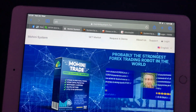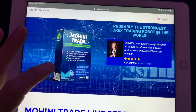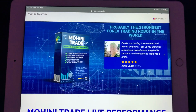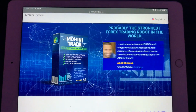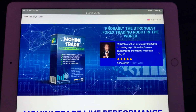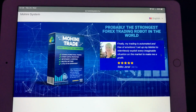All right, now let's take a look at mohinisystem.hu or mohinisystem.com. This is the website that tells you a little bit more about the robot. And this is a world-class robot, man. The reason I'm saying that is it's not a black box robot. You can actually input stuff. You can tell it what to do and how to do it. You can write sets. You can write clear and very, very detailed instructions on what to do on what instruments.